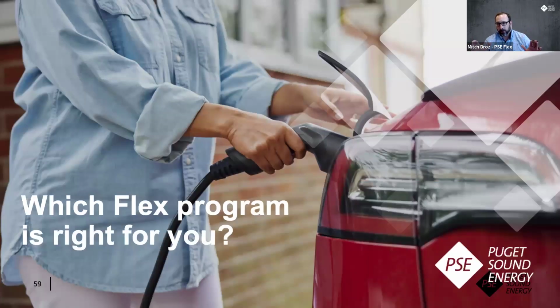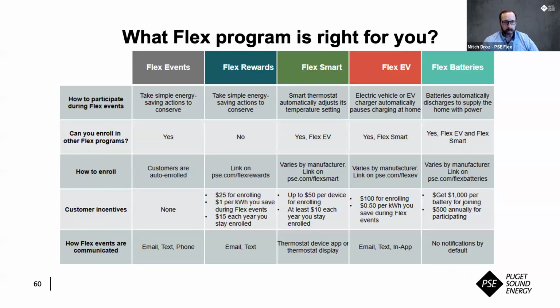All right, so at this point, we should have an understanding of what this whole Flex program is, what this demand response is, and we talked about the peaks and being able to help support those peaks. So now let's learn a little bit more about the Flex program and see which one is right for you. I know there's a lot of small letters here, so I'll try to give some good descriptions so you don't have to strain your eyes. With our Flex program, there's a couple different flavors. Flex Events is our unincentivized Flex program.